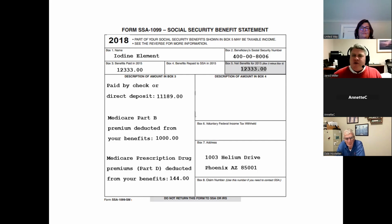We may not really use that. That's going to be used predominantly for itemized deductions. Again, we'll talk about that in our third session, but it does make sure that we have that information in case needed for later.